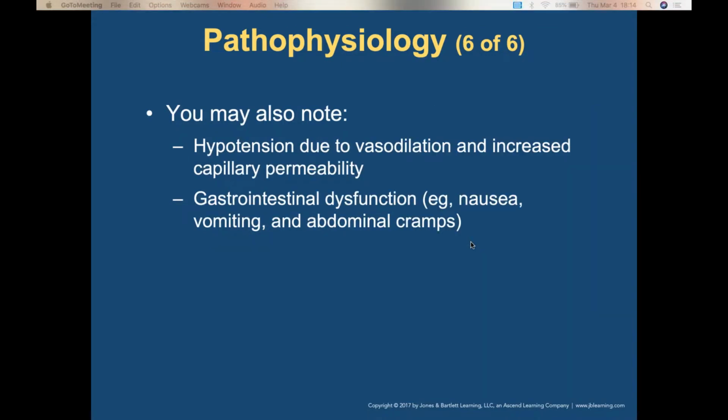So on the pathophysiology, you may also note hypotension. We're going to have low blood pressure due to the vasodilation and increased capillary permeability. So what is happening is the vessels are dilated so much that not a lot of blood is going through there. So now your blood pressure is going to drop.